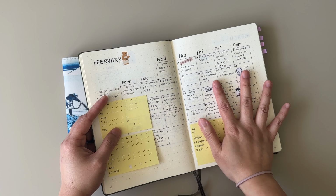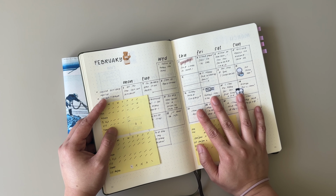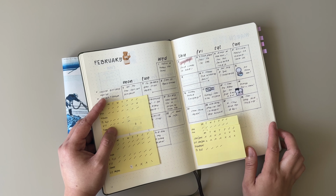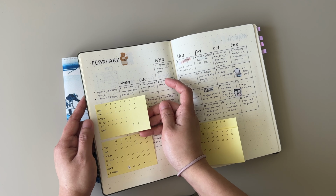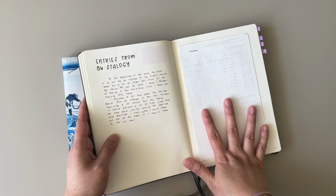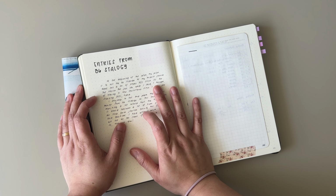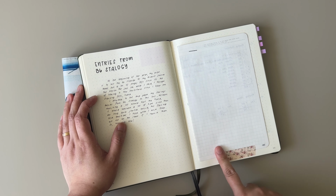At the beginning of the month, it only includes the appointments and the birthdays. At the end of the month, it turns into a memory spread where I write some of the important happenings within a month, and of course my trackers and sticky notes. I also have here entries from Basicstology, because my previous archive journal is Basicstology and I just cut off the long form journal entries from there and paste it in here.